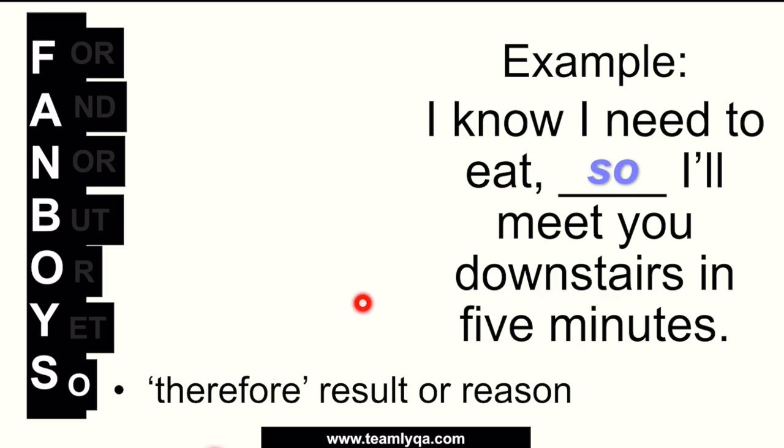Okay? Or again, pwede natin interchange yung therefore. I know I need to eat, therefore, I'll meet you downstairs in 5 minutes. Medyo old English lang yung dating nung therefore sa ganyang klaseng case. Okay? So, yun yung so. So, kapag may result or reason or minsan question na nagfa-follow.